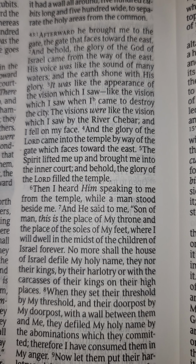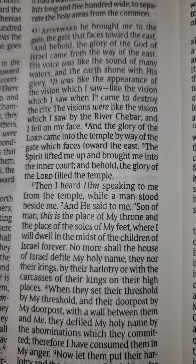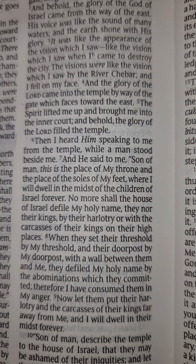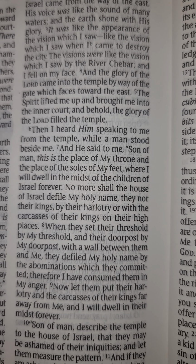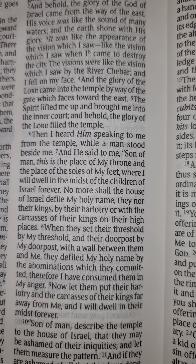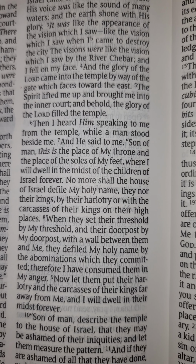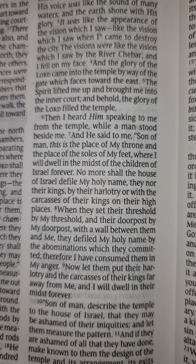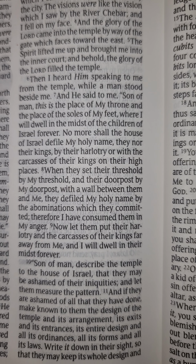The Spirit lifted me up and brought me into the inner court, and behold, the glory of the Lord filled the temple. Then I heard him speaking to me from the temple, while a man stood beside me. And he said to me, Son of man, this is the place of my throne and the place of the soles of my feet, where I will dwell in the midst of the children of Israel forever. No more shall the house of Israel defile my holy name.